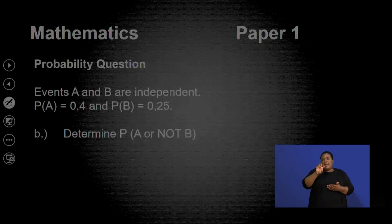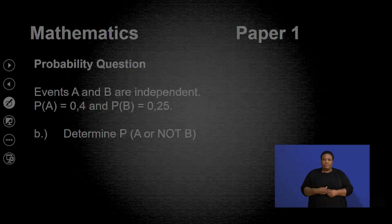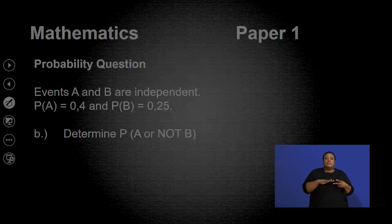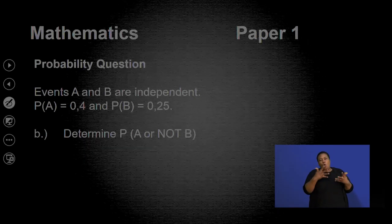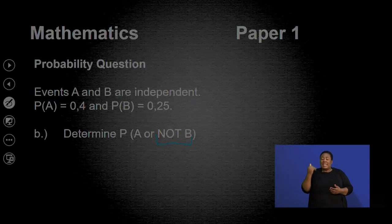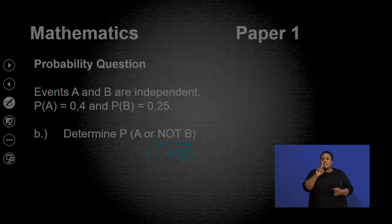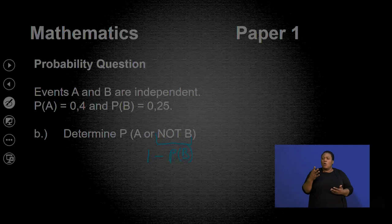And then the following question wanted us to find the probability of A or not B. Now, let's first understand what this means. If I say the probability of not B, I'm actually saying 1 minus the probability of B. That's what the probability of not B means. So from having the probability of B, what is the complementary to it?